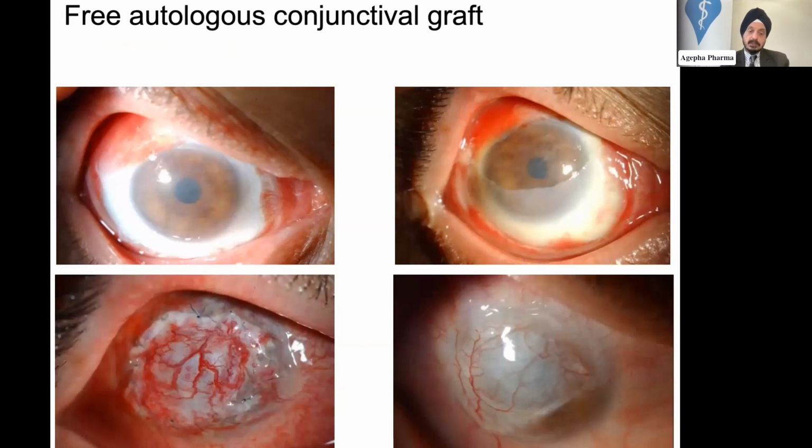This is one other treatment where you have severe chemical burn with neurotrophic keratopathy. We tried amniotic membrane, it failed, but this is our innovation. Again, it's all been published. You take an autologous conjunctival graft from the other eye and you stitch it to the edges where there is vascularized cornea. These vessels connect with vessels in the conjunctiva. They bring vasculature to where it wasn't.